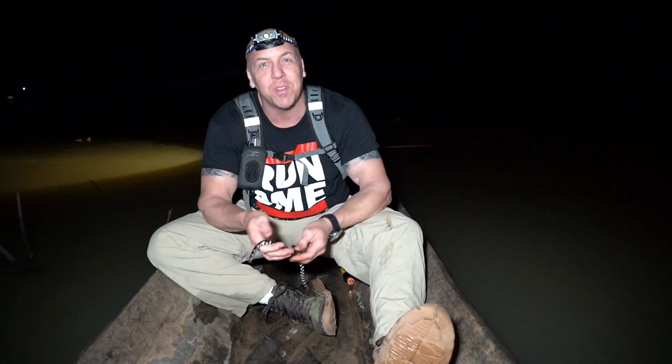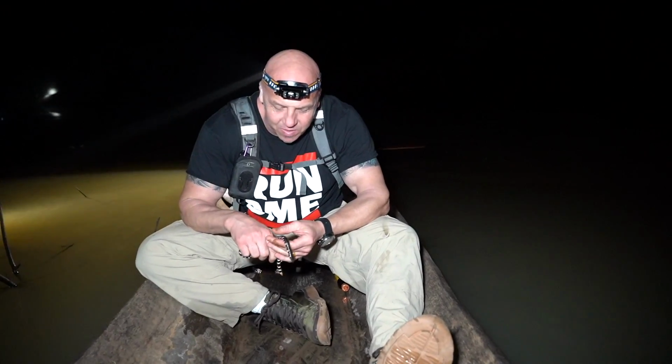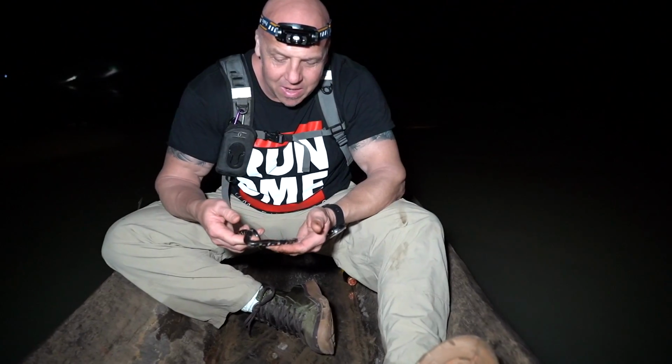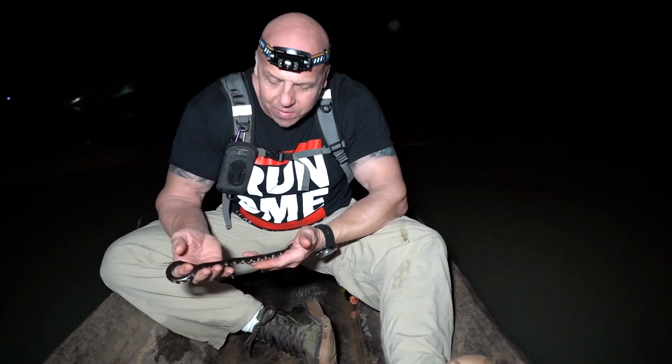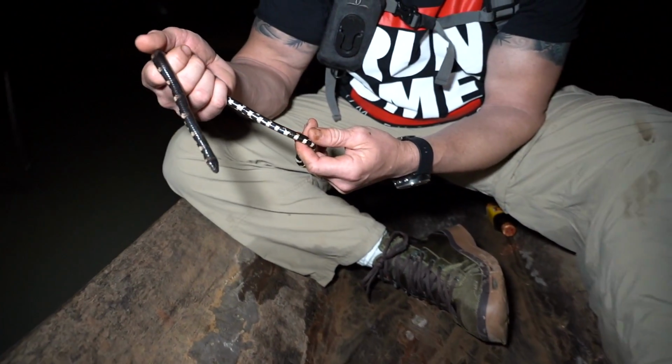We got Cylindrophis. We got another pipe snake. If you were here, you would be able to feel the scales. They're not raised. They're almost identical to the sunbeam snake. These guys spend a lot of time also in an aquatic environment and burrowing through wet soil and mud.